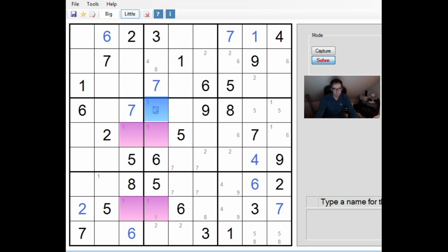So what I'm thinking here, just to explain very simply, is that if this square is not a 1, then I have an X-wing on 1s. And that will allow me to eliminate a 1 from all of the other positions in rows 5 and 8 that can at the moment contain a 1. So for example, this square here could not contain a 1 if this X-wing was true, and neither could this one. It would force a 1 upwards.